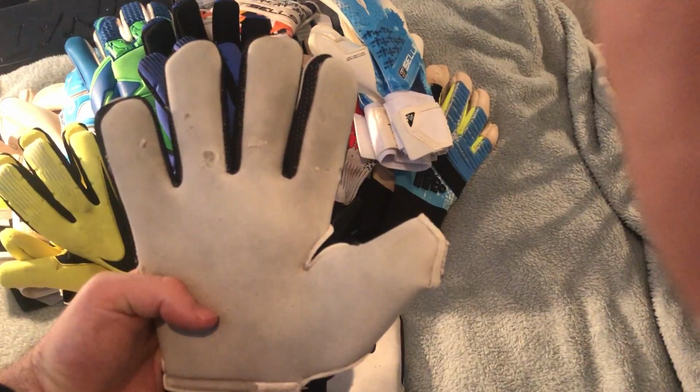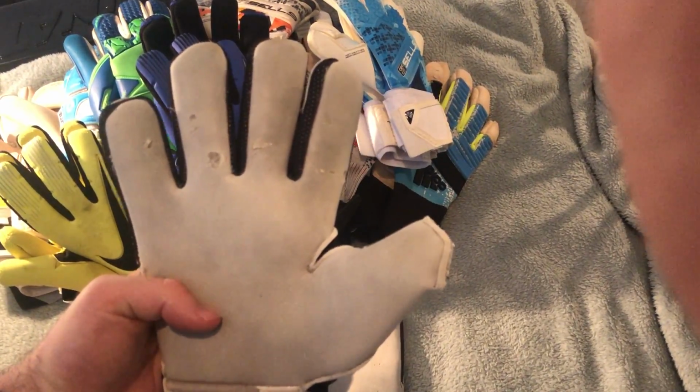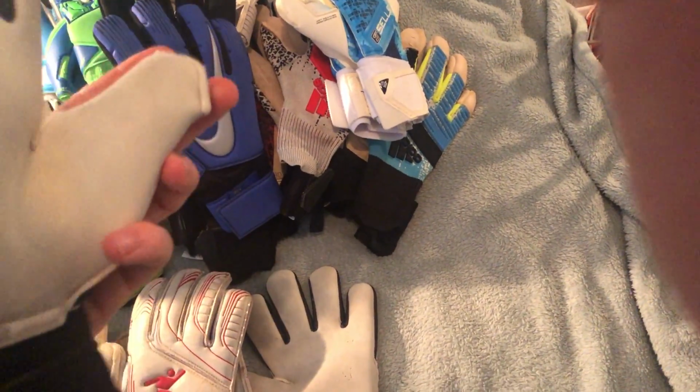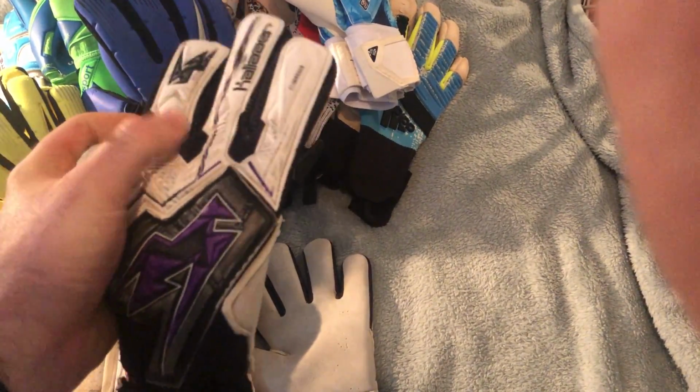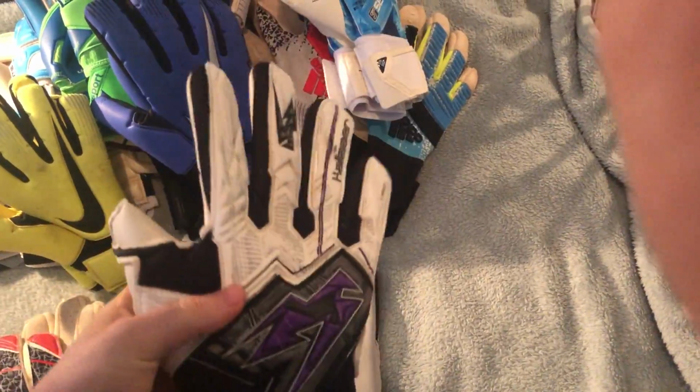Even just here, it looks like a shorter thumb than the rest of the glove. But other than that, it's a pretty good glove. It's a fairly meaty glove as well. I didn't mind that. You know, I kind of like that. I wore them an awful lot in training.